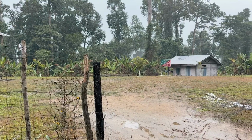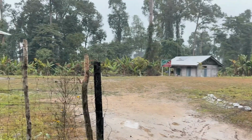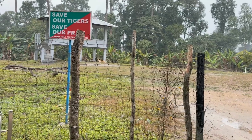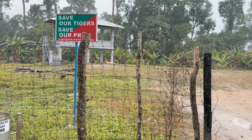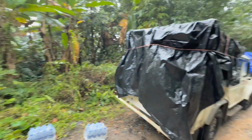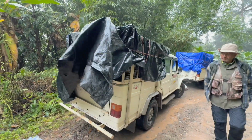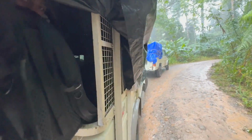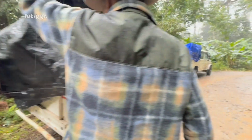So this is a beat forest office inside the Namdhapa National Park. We will have breakfast here. It's morning 9:30 as of now. Little bit drizzling. So we have suddenly stopped our vehicles and we have found that water is coming inside. Hence we need to shift some of the bags from one cart to another.